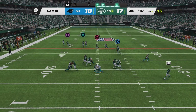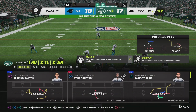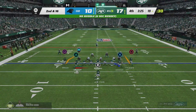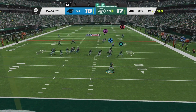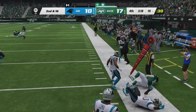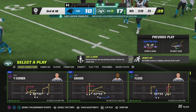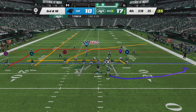Here's Rodgers. Blitz coming, and down he goes. Clock continuing to run. They'll probably wind this all the way before snapping it on second down. He'll buy some time right. Open man here is Conklin. And he'll be out of bounds at the 25-yard line. Possibly a turning point. Big play coming.